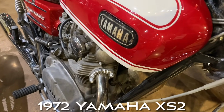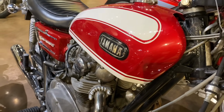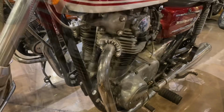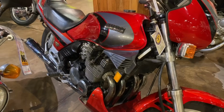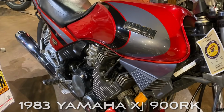And it wasn't just about two-strokes back then for Yamaha, because take a look at this 1972 Yamaha XS2 parallel twin 4-stroke 650cc machine. It was Yamaha's version of a modern British twin. Boy, this one is pretty. The 80s were an amazing decade for motorcycles, and this is beautiful.